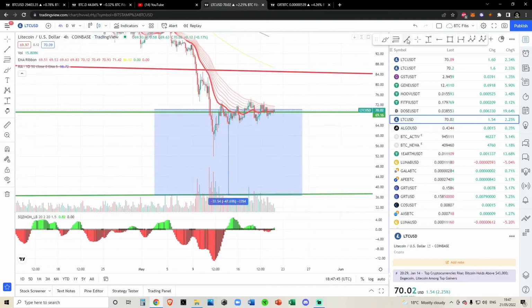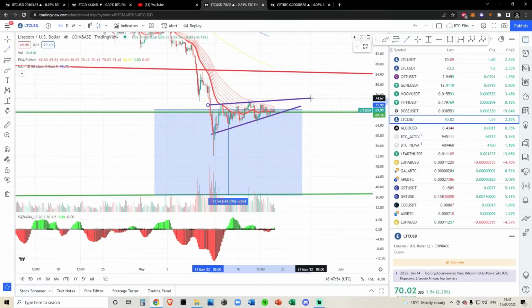All right, checking out LiteCoin. Now, the LiteCoin chart, out of all the altcoins I've checked out so far today, surprisingly, LiteCoin is one of the more bullish charts that we are looking at.